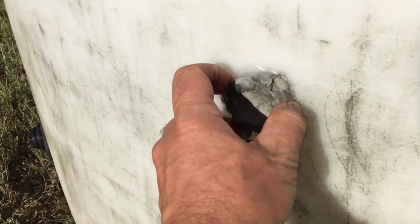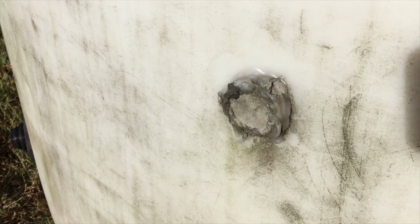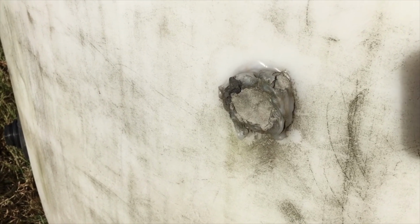I do have one little area here that I need to knock out that was dented in, and I also have a little hole down here on the bottom area right on the corner. So he had another hole right here that he patched up, and I'm pretty sure I'll be able to find some way to patch this up. If anybody has any suggestions, please pass it on, and I'll contact the manufacturer and do a couple other things figuring out how to patch this up.